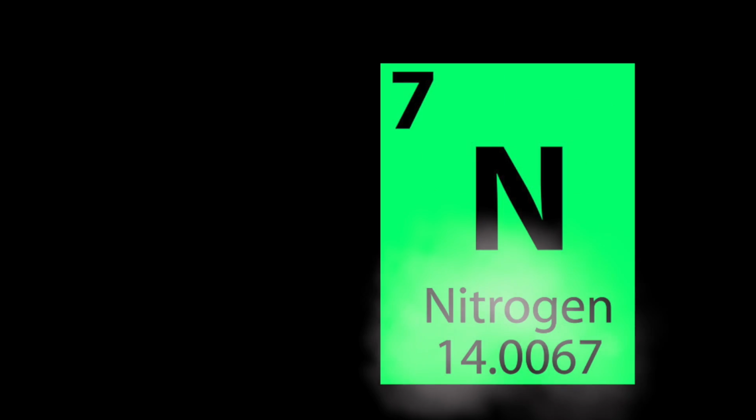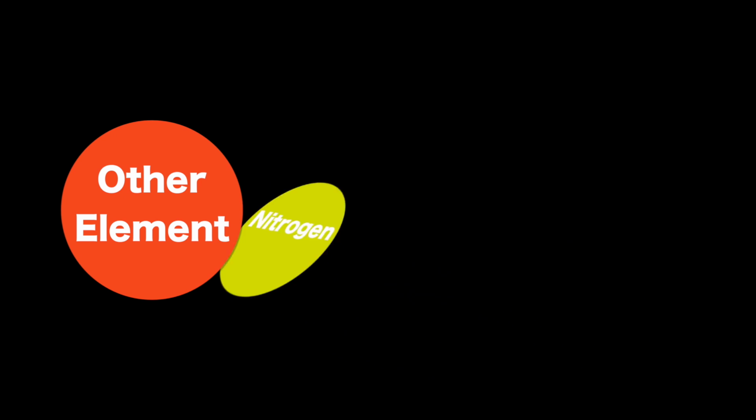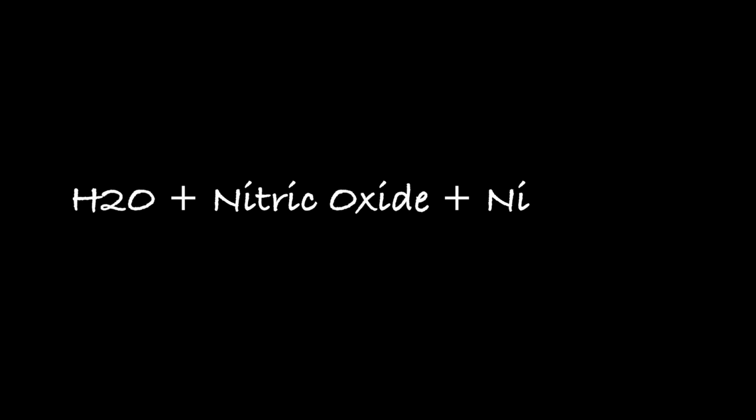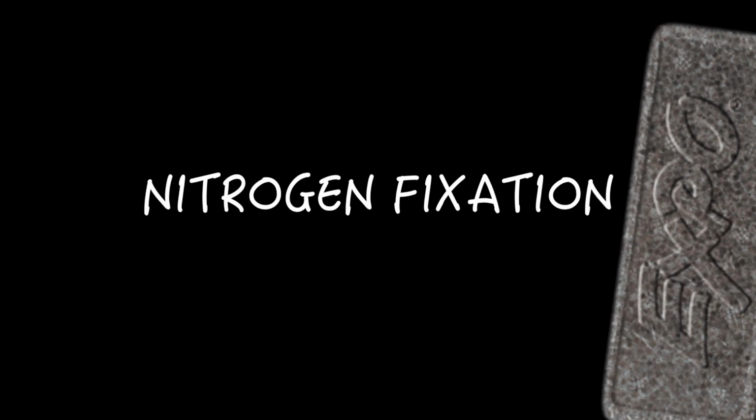Now that we have covered the basics and physical characteristics, let's talk about the chemical characteristics of these elements. Nitrogen becomes liquid when cooled to negative 320 degrees Fahrenheit and becomes solid at negative 346 degrees. Nitrogen is not very reactive, especially at room temperature. It does not react with most elements, but does blend with oxygen to form nitric oxide. Nitric oxide combines with water to form nitric acid. Nitrogen forms in Earth's air and can be used by bacteria to form compounds in a process called nitrogen fixation.